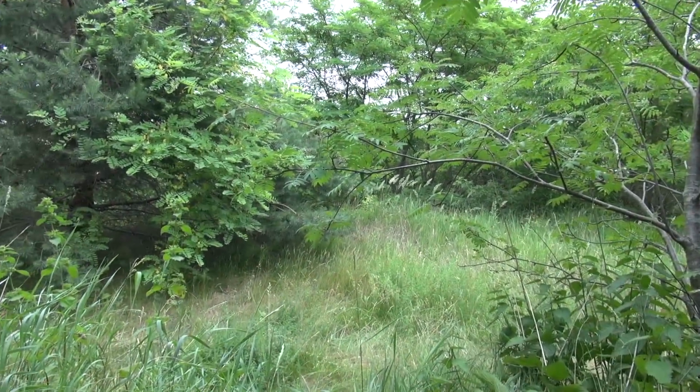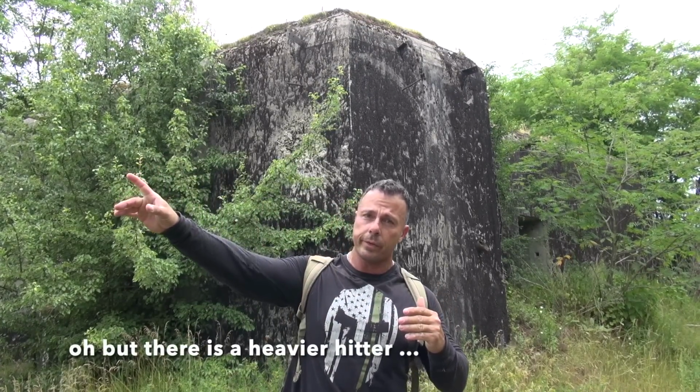Alright. So what I can sort of see going on here is this is the heavy hitter of this particular region. There's three more over here we're going to have a look at. But what we see first is there's a rear protection with more than likely a machine gun that would keep the back of this safe.